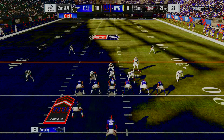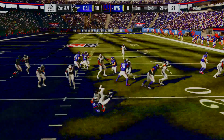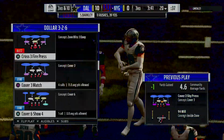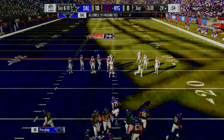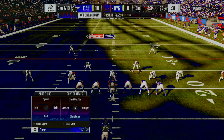3rd down. Hey, check. Again, it's Barkley. And he is met quickly in the backfield. Down he goes, folded like a lawn chair. That'll be a loss of a yard, and it leads to a third down. Big play coming up. Here's 3rd and 10. I would expect to see some pressure here.